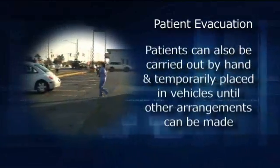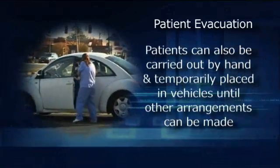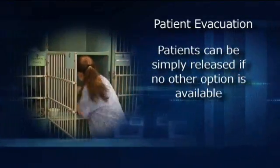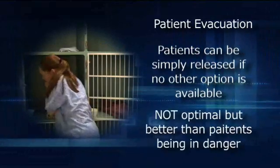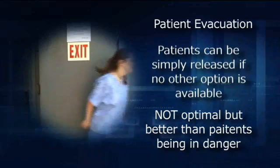Patients can also be carried out of the hospital by hand and temporarily housed in vehicles until other arrangements can be made. And if no other option is available, simply release all patients by opening cages and allowing them to exit via an exterior door. This is not the optimal choice, but it is better to have to collect the animals later rather than leave them in harm's way.